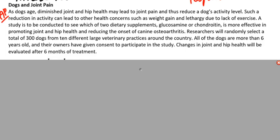Researchers will randomly select a total of 300 dogs from 10 different large veterinary practices around the country. All of the dogs are more than 6 years old and their owners have given consent to participate in the study. Changes in joint and hip health will be evaluated after 6 months of treatment.